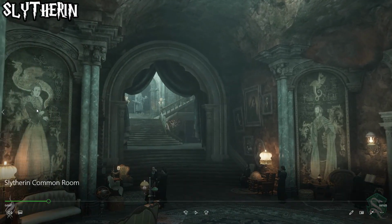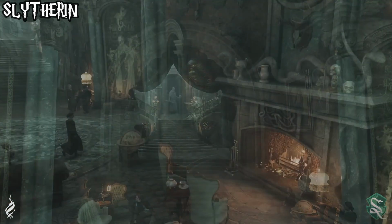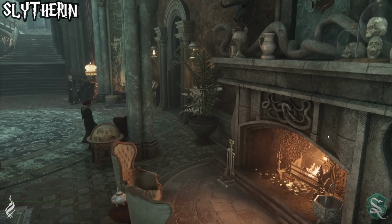All right, and opposite the one that I'm guessing is Salazar Slytherin, we've got someone here. Now, there's probably some extreme Potterhead that knows exactly who that is there, but some sort of a woman associated with him. That's interesting. I'll have to look into that more. Got another fireplace, this one again with some heavy snake themes going on. I like it. Even got some skulls. Definitely has that vibe of the house that evil wizards get put into.